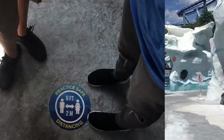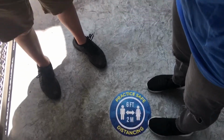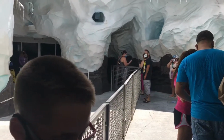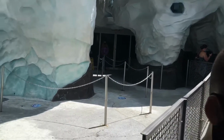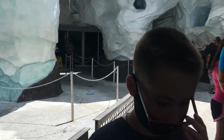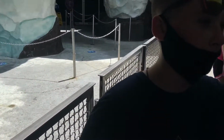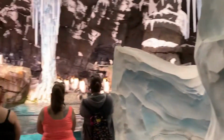Nice. So we are still at the Epic Adventure here and we are still waiting in line, and as you can see, everybody is practicing their social distancing, so that's good. And we are just waiting to get inside. And apparently they are saying that there are two different types of Arctic rides. There is a mild ride and then a wild ride. So you get to choose how adventurous you want to be. So it looks like the ride's not even working. It's only the penguin exhibit.